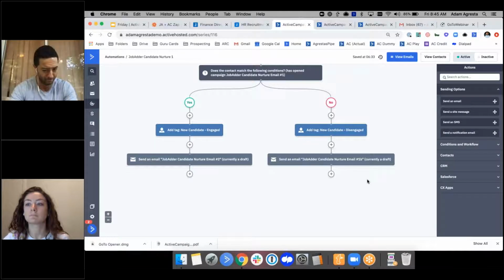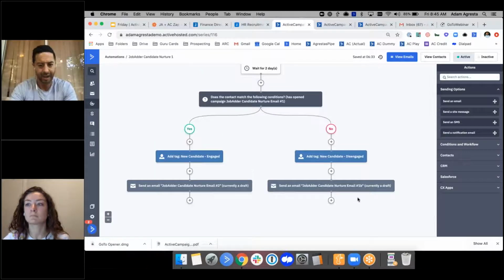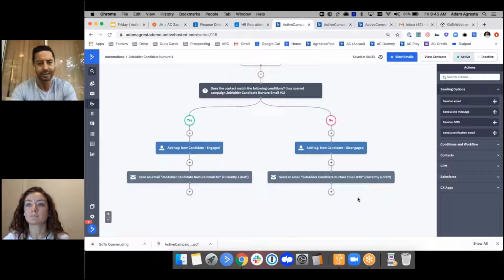Maybe it's a little bit more engaging. And once again, you can do whatever you want to do down this path. So that's just really basic 101 automation that I've just shown you. I really want to show you this site and event tracking tool because I think it's something that recruiters can definitely get their hands dirty with. So do you mind if I show you that really quickly too?